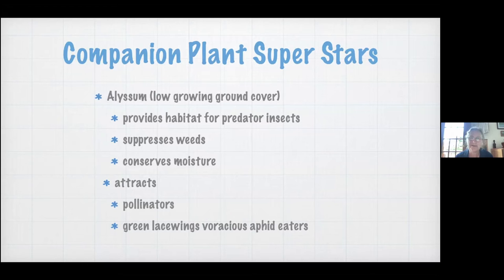So it also, because it's got that low habitat where it covers ground, it suppresses weeds and conserves moisture, it attracts pollinators, particularly green lacewings, which are fabulous aphid eaters. So Alyssum is a really fabulous one. You often see it growing between the rows. So there'll be a row of lettuce and a row of Alyssum and a row of something else and a row of Alyssum.